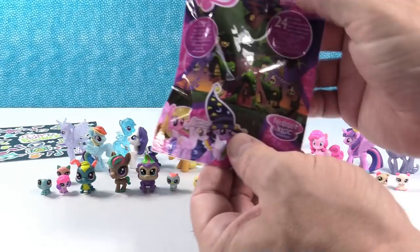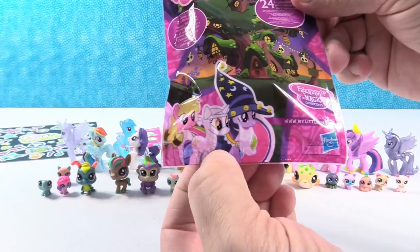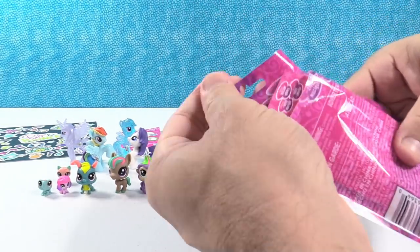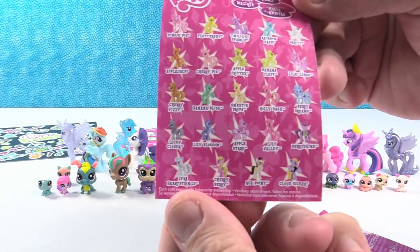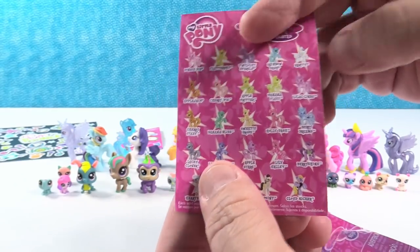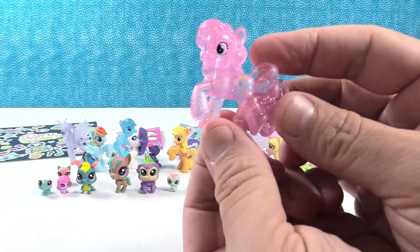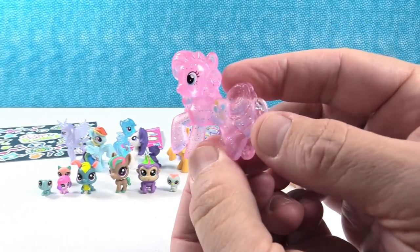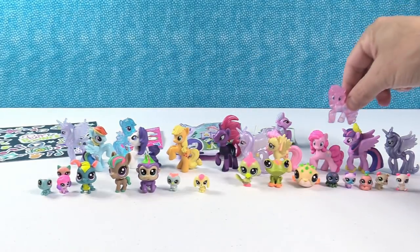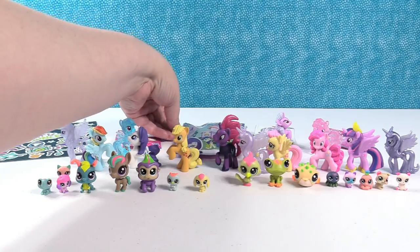Okay. This is the Spooky Tree Collection. Some of the ponies are dressed up in Halloween outfits. I want that Lyra Heartstrings right there in the mummy outfit. Here's everybody that we can get. There's Lyra. Apple Fritter would be good too. Let's see who we have. Oh, we have another duplicate. This is Pinkie Pie, but this is Crystal Glitter Pinkie Pie. Now you could have Crystal Pie. Yeah, Crystal Pie. Okay, so that leaves one blind bag left.